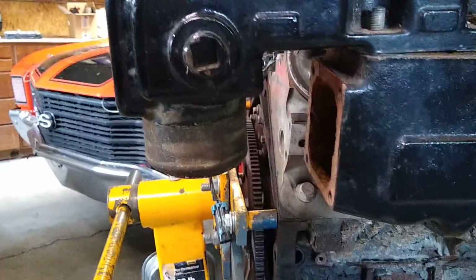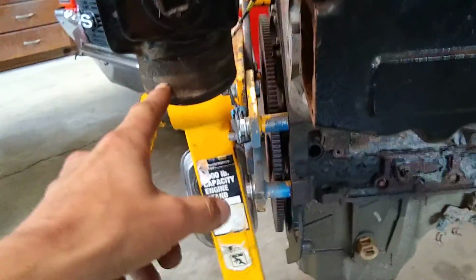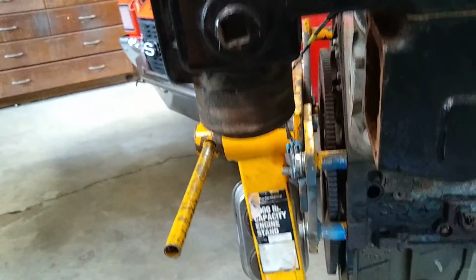I mean, the back of the damn thing almost lines right up. If you look down the back of the head, it's kind of eerie. Actually, it lines up perfectly. I found some 3-inch marine grade rubber elbows that will just turn these and head them straight out.